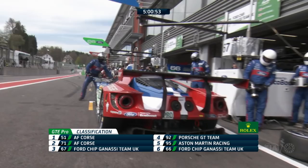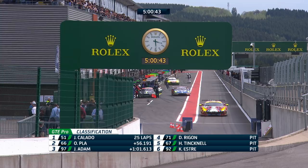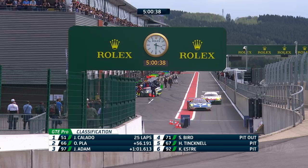First pit stops for the GTE Pro Class. Quick work to turn the Fords around. But Harry Tinknell struggling to get off the pit apron as he stalled the car. You can see it's a busy pit lane. The Ferrari's coming out in front and the Porsche looks like it's going to as well. Can't get past Tinknell. They both have to exit the pit lane at the same place.